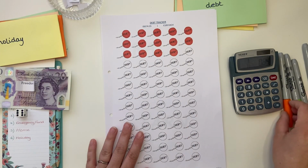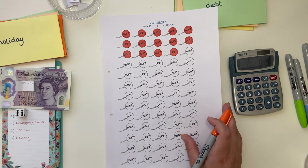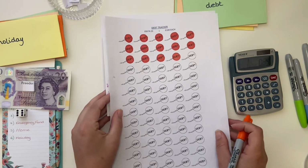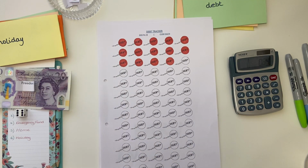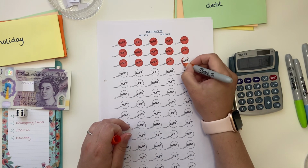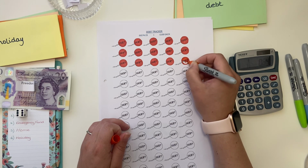Debt. So I've paid 110 off in the first week of June. So I get to colour another debt chain because we are chained to this debt, which is our own fault. And that is why we are doing this, to stop getting into debt.